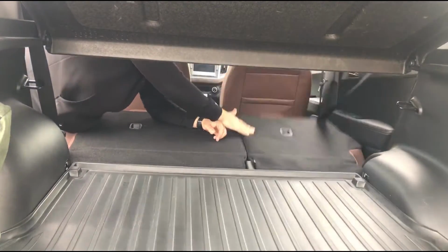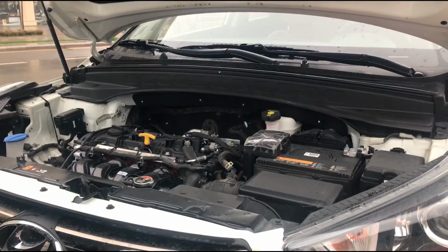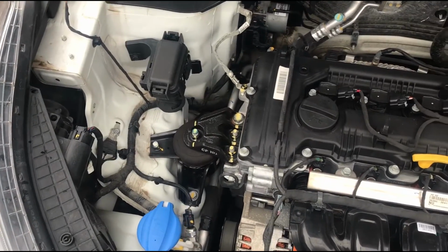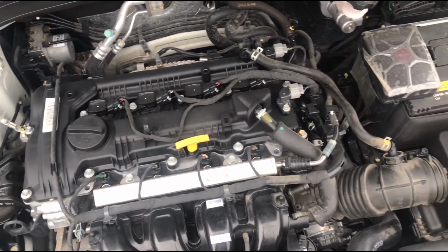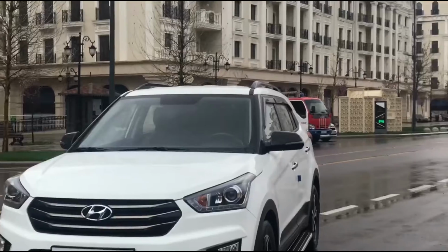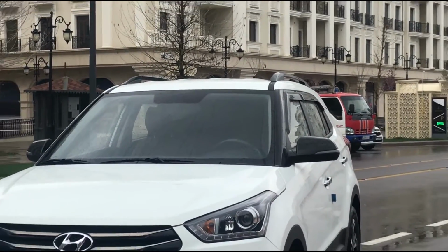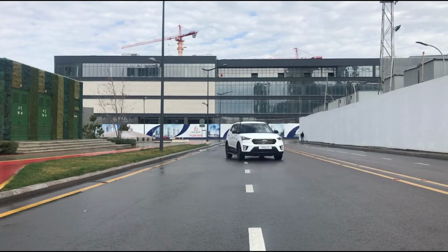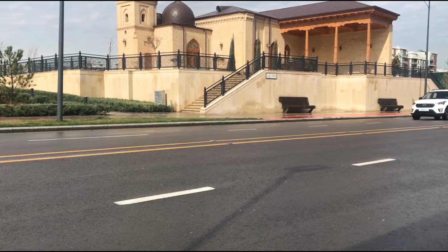Under the hood, we have a mighty 2-liter 4-cylinder monster that generates almost 150 brake horsepower. Together with the 6-speed automatic gearbox, it will reach 100 km/h in a spectacular 11 seconds. When I was filming it, a fire truck parked right behind me. Because in Uzbekistan, firemen know that a 2-liter Creta can light up any person driving it. Even my soulless ex-girlfriend.